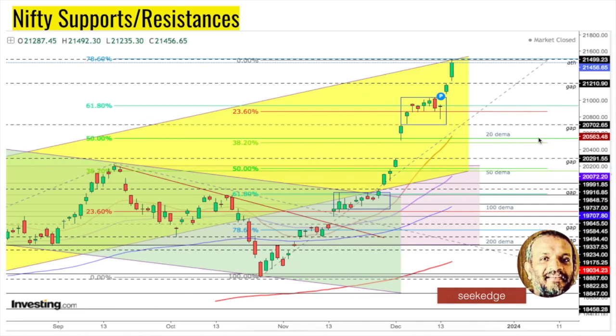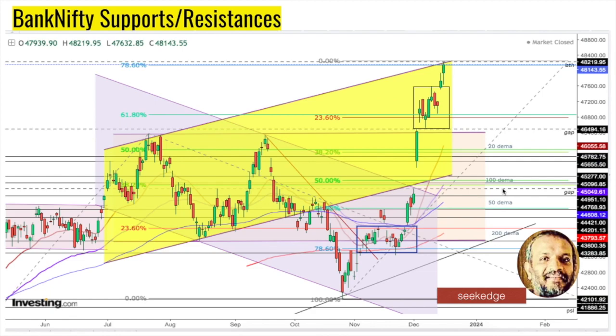Then there is the 20 exponential moving average coming at 20,600, 20,632 to be precise. That's where the 20 exponential moving average can be good support. After that, there is another gap coming at 20,300. I think that should be fine for the coming week. That's where the good support will come in. So multiple gaps, moving averages, and all the Fibonacci retracement levels act as supports on the downside. Resistance is unknown territory, so only the Fibonacci extension is what we can use primarily.